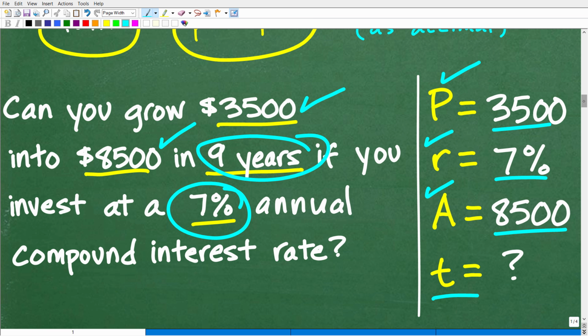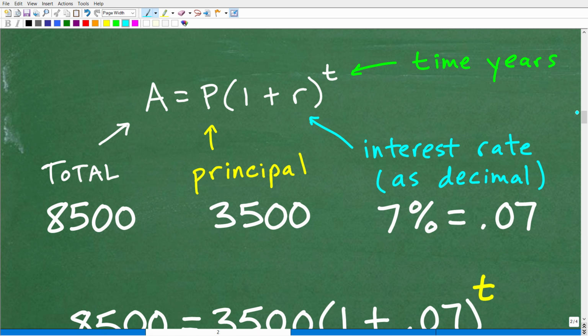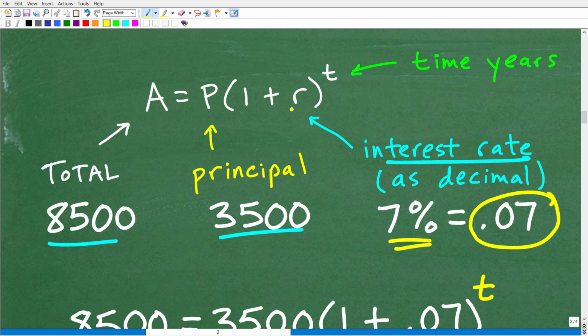Okay, so let's plug all this information into our formula. Again, our total amount is 8,500, our principal is 3,500, and our interest rate is 7%, but we have to express the interest rate as a decimal. 7% as a decimal is 0.07. So we have to use 0.07, not 7%. This is a classic mistake that a lot of students make. And then, of course, time in years is what we're going to be solving for. We don't know what that time is to make this true.